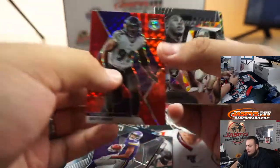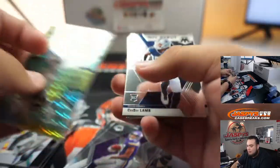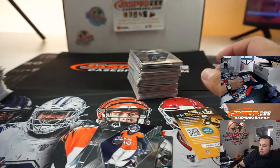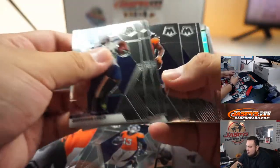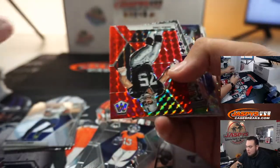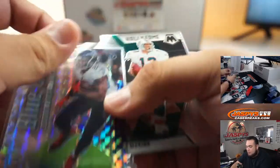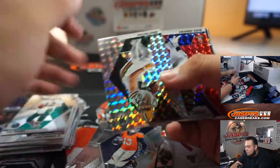Elway. Judon. Troy Aikman. Not sure. What are usually the 101s in Mosaic last one? I'm sure they look similar. And Antonio Gandy-Golden for the Washington football team. Jamal Adams. Howie Long. Derrick Henry. Jordy Nelson, Mark Andrews.